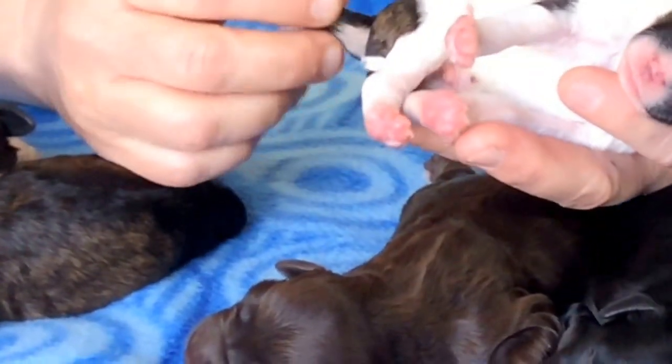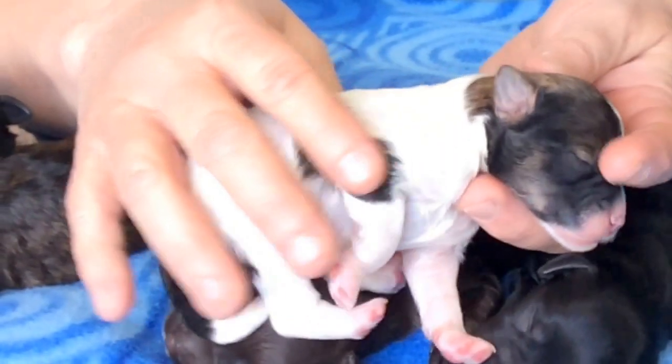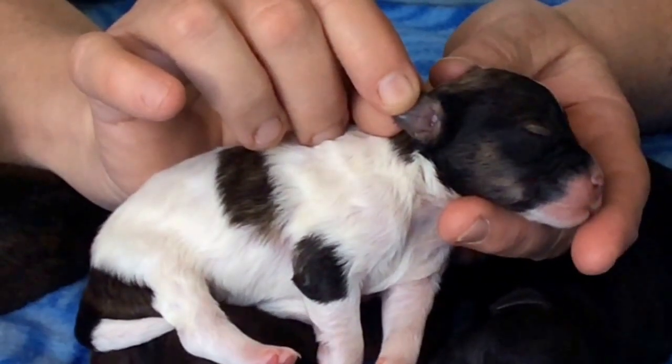Tails will get cropped right about the end of this brown area, so it leaves a nice tail. And on a newborn puppy, their ears are completely sealed shut. So if you can see that ear, there is absolutely no opening in this ear whatsoever.